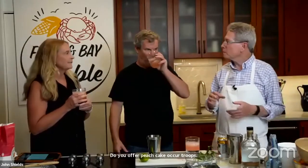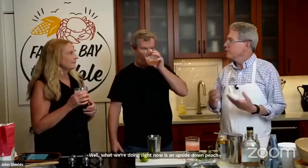And John, do you offer peach cake at Gertrude's? Well, what we're doing right now is an upside down peach cake. Think of a pineapple upside down cake. We do the same thing with peaches, and so the bottom caramelizes. And as we turn it over, it's very buttery. It's more like a cake.